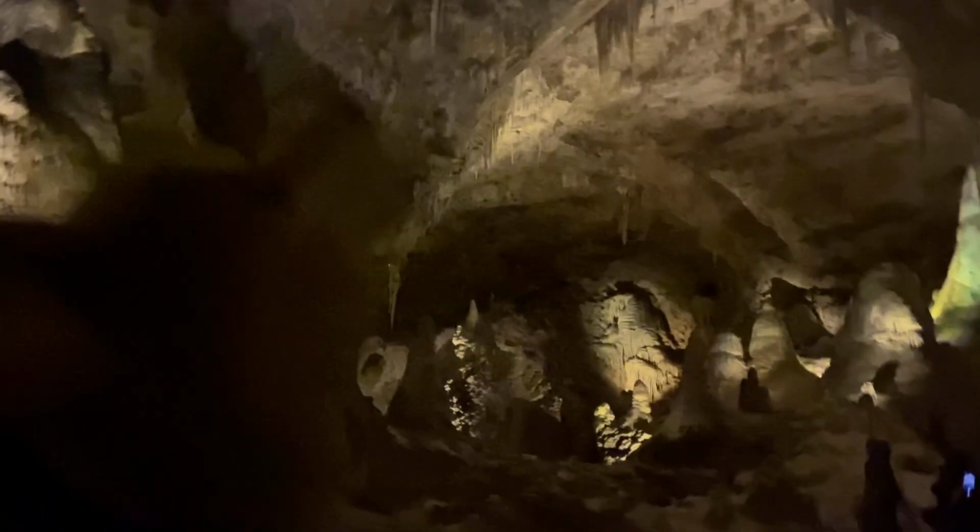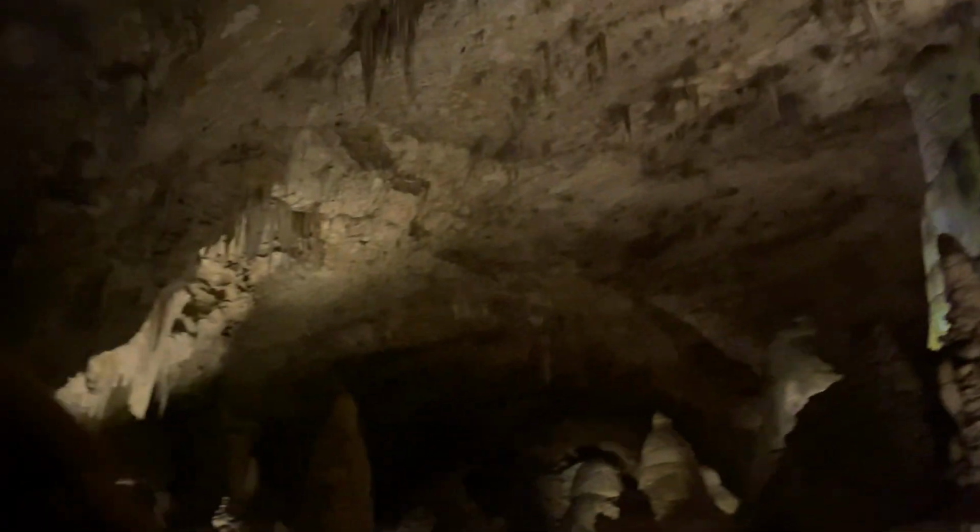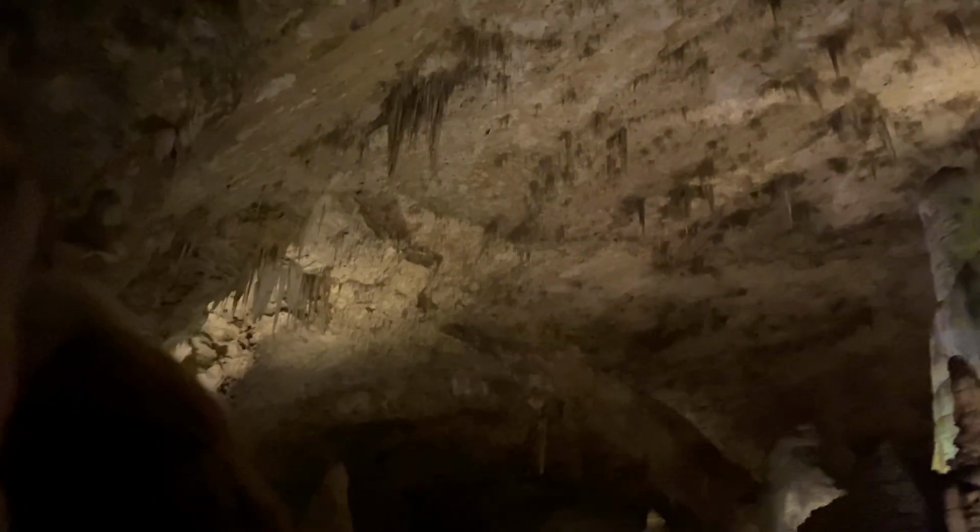These caves lead everywhere. Wow. See up here? And over there. Really insane. Come over here. Oh, look at these rocks right here. Look right here. It's freaky. You don't want any of those to come crashing down on you.